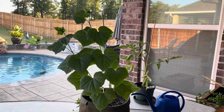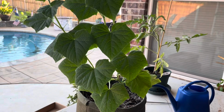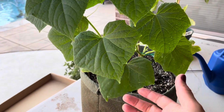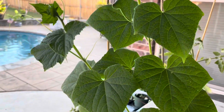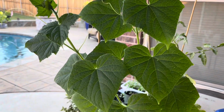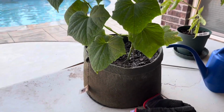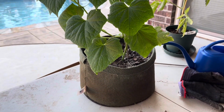What? Look at that. And look at how good it looks. Oh my gosh, it looks so good. I do have the white spots starting to get those, but look at how good it looks. I'm just impressed. I don't know what I'm doing on that, but I'm gonna leave it in this little pot. Pardon my dirty table. I'm not gonna do anything with it.